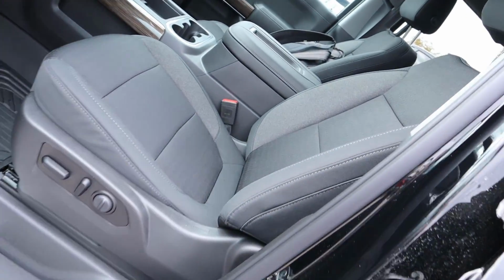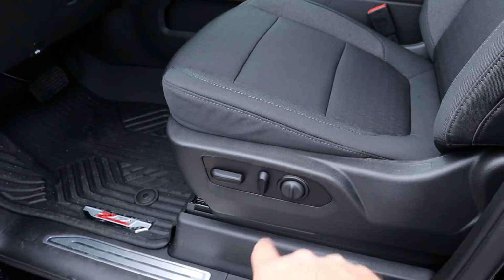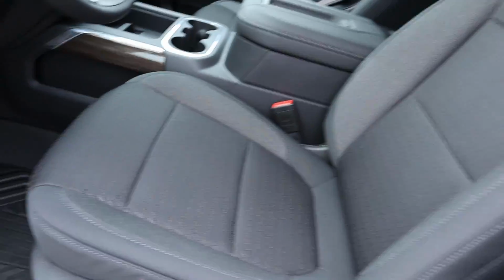Now we can look at the seat here on the front, again that premium cloth here with the contrasted stitching, full power adjustment, just like on the LTZ, except for the seats, not leather.